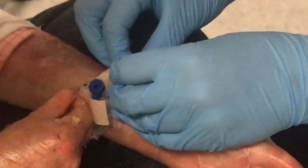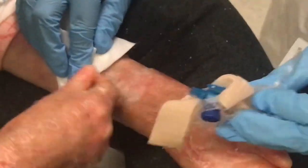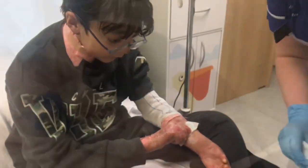We're going to put a swab on the area where the cannula is in, and then she's just going to pull it out right now basically. That's about it. The full screen slow-mo is coming right about now.